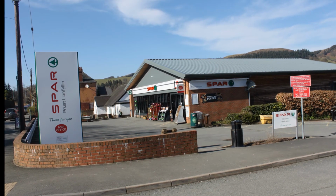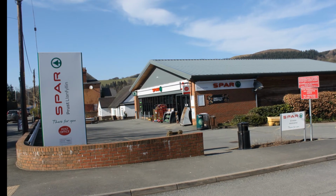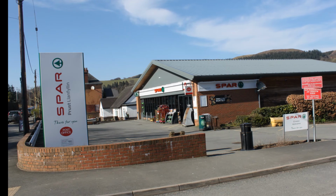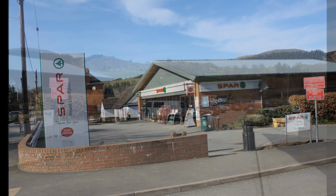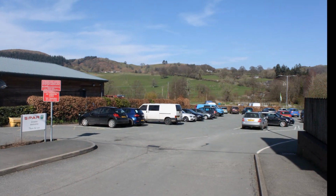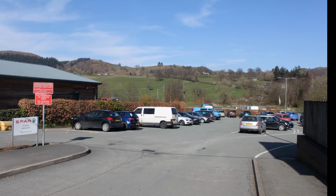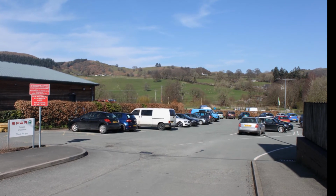Yeah, there's that deck up there. We used to sit up there sometimes. Oh yeah, I don't even know about that. That overlooks the site. I can just pace it and get a sense of the space.